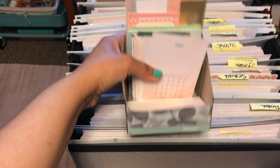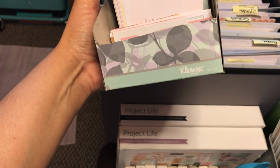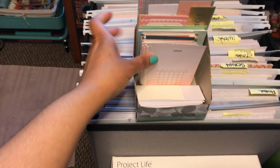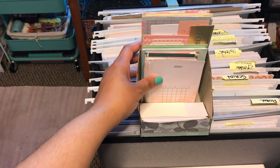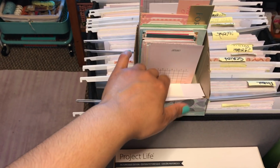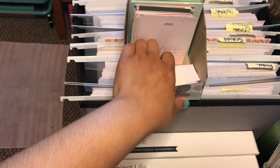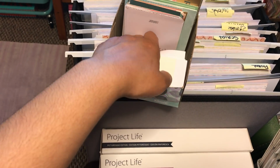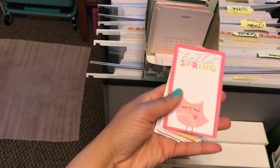So I made this really super cute, adorable little holder from a Kleenex box. It was so easy to make. I love it. What I did was I cut out the little journal cards and I just sized them, from small to, I'm trying to reach for these, but I can't. Hold on. See what I'm saying? They come in different sizes.